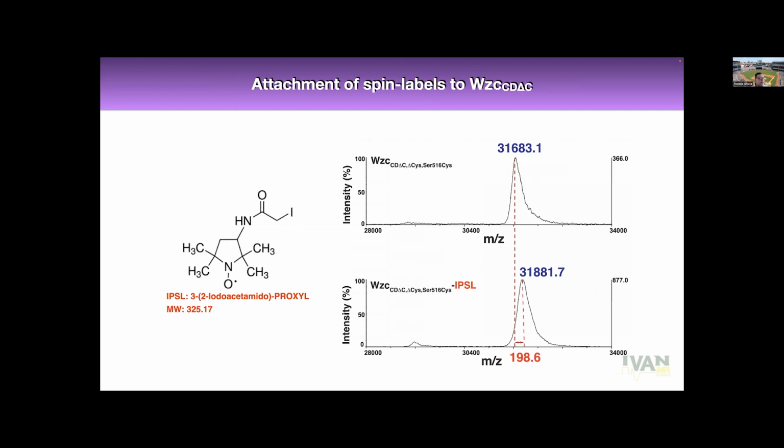In this case, we didn't use MTSSL, for the simple reason that we also wanted to functionally characterize the system ultimately. We did not want to perturb the native cysteines in WZB, because it is a cysteine-dependent phosphatase and the functional residue is a cysteine. So we had to work in the presence of TCEP or DTT or some kind of reducing agent. If we used MTSSL, we would dissociate the spin label, so we use IPSL, which is permanent and doesn't come off. Of course, it has fewer degrees of freedom, which may be problematic. Anyway, we ended up seeing spin labeling.